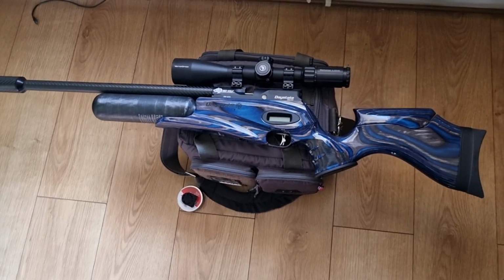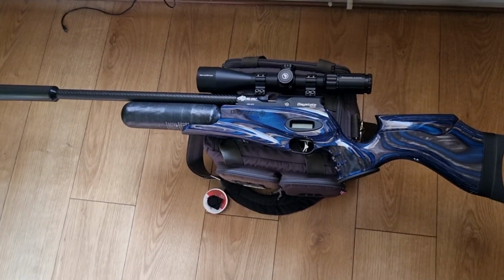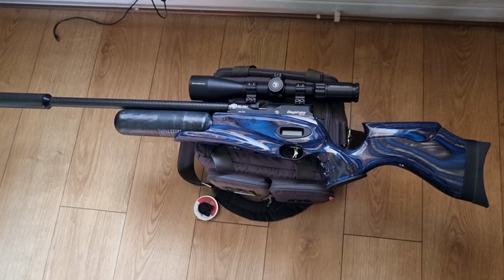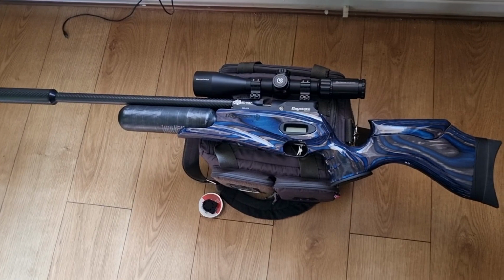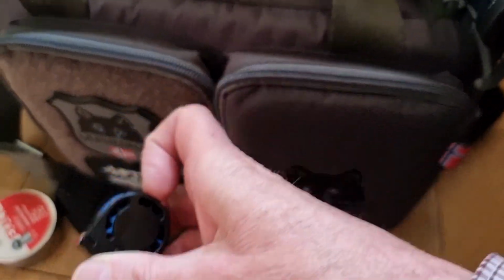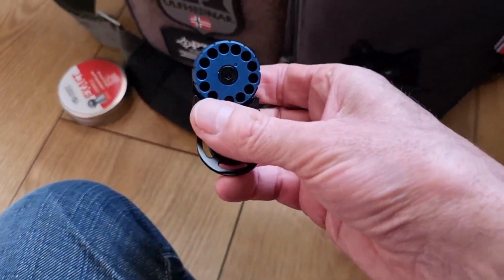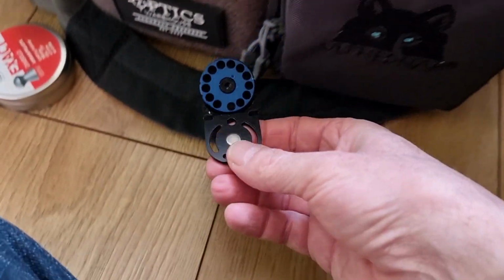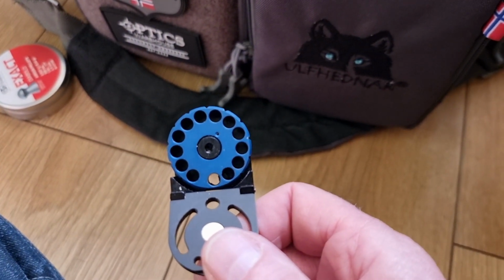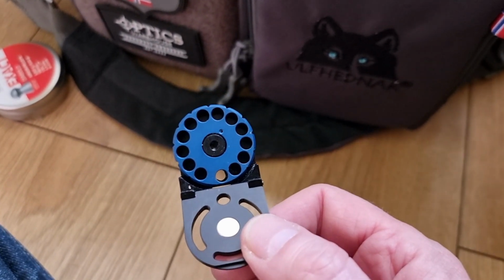The other thing I forgot to say is I've been using the JSB Exacts in 4.52, and they seem to really suit this rifle. I used to use the 4.51s when I first got it, but this rifle actually seems to prefer the 4.52s. There have been some people who've criticised these new Daystate magazines. I can understand some of the annoyance that the double load feature has gone, but the other complaints, I'm a bit at a loss, to be honest. Certainly this one and the one on my Delta Wolf work absolutely perfectly. They index beautifully, and no problems at all with them.